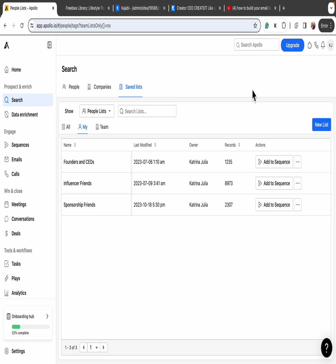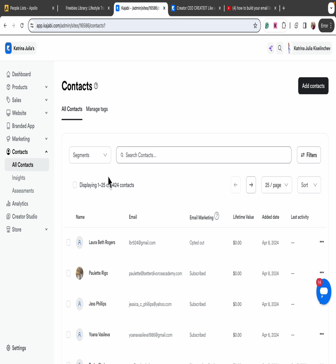So you can see here, just from an aspect simply of proof, you can see 3 of my lists, which I have even more because I constantly search different things. And even across these, I already have over 12, 13,000, and that's not counting the emails that I also have in Kajabi, which is well over 4,000 as well.